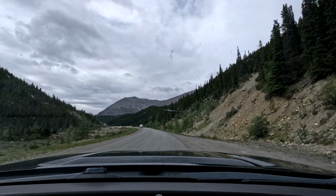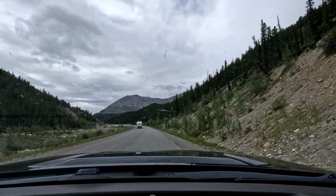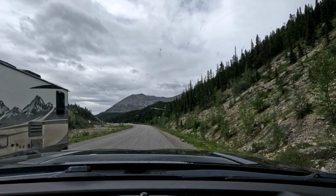Here we encounter a herd of stoned sheep on the highway shoulder in a particularly steep rocky area.